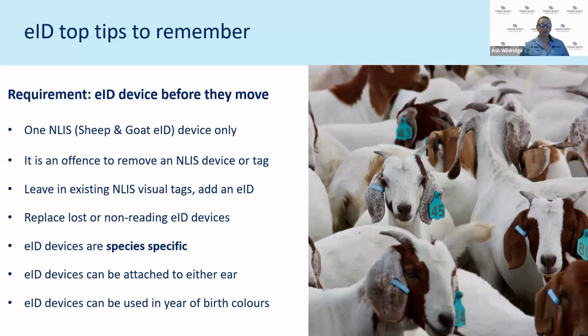Each sheep or goat can only have one EID tag. It is an offence to remove any NLIS accredited tag, so when you do need to apply an EID, if they already have a visual NLIS tag, leave it in and just add in your EID. The only exception to this is if an NLIS EID is damaged and non-reading, the microchip's not working, it can be replaced with a new NLIS EID tag.